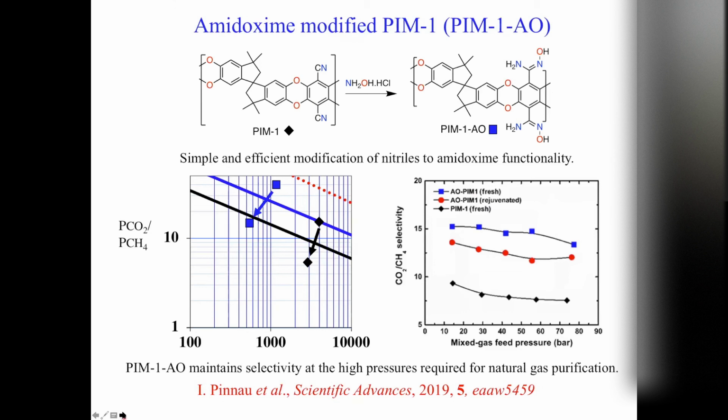What Ingo found is that if you modify the nitriles by this amidoxime modification to give you this hydrogen bonding type of functionality on your PIM, you can actually retain a lot more of the selectivity. So this is the amidoxime modified PIM-1, which starts off at quite a nice high selectivity, and even at 50 bar, you're getting a workable selectivity of around 15 or so, which is pretty similar to cellulose acetate, one of the main polymers used in industry at the moment.